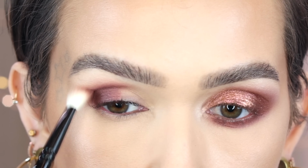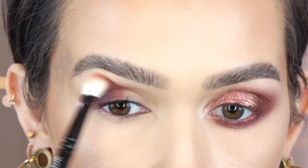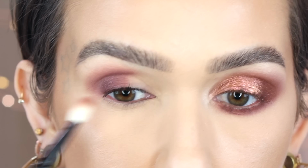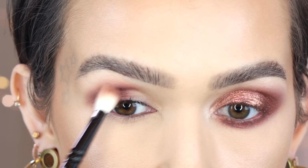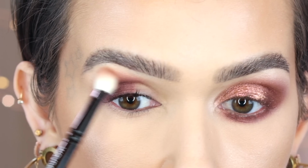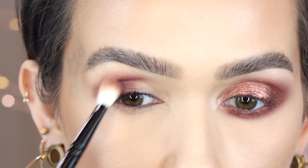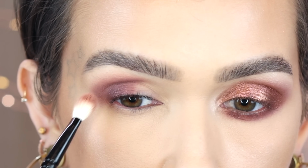As less and less product is on my brush, I will start going upward more and more. And you can see it doesn't get patchy. This is why I love Pat McGrath's mattes, because they're so pigmented, so creamy, and I absolutely love them. And they blend out with no issues. But I can see where if you're not comfortable with a dark shade like this, it can be a little intimidating to blend it out.